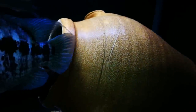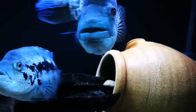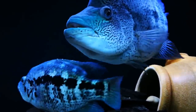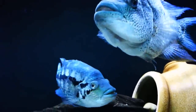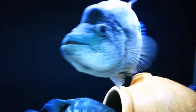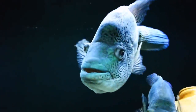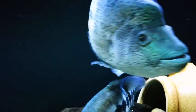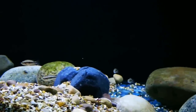That's the big pot where they spawn. Next time they spawn, I'm going to get a scrubbing brush and scrub it all out. Or if they hatch, I'll be siphoning them all out and getting rid. What can you do with about 200 Dovi fry? Anyway, let's have a look. See, there's still one or two dotted about in here.